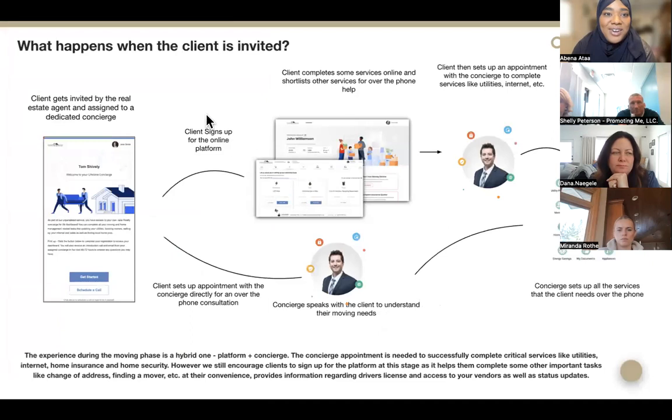Okay, so how does this work? This is really important. How does this all work? So whenever your deal goes into pending, that's when we automatically would send an invitation out to the client. And the invitation looks a little bit something like this, and I'll show you a closer one in a few minutes, but it gives them that option to get started, or they can go ahead and schedule a call directly with the concierge that is going to be their concierge from now until whenever.